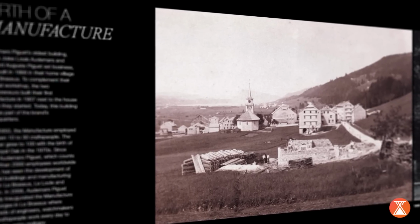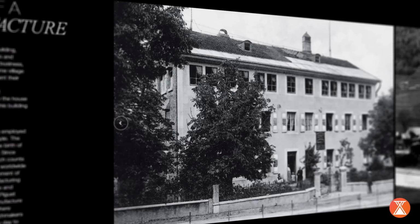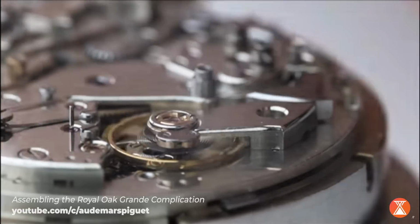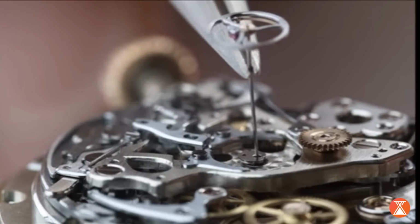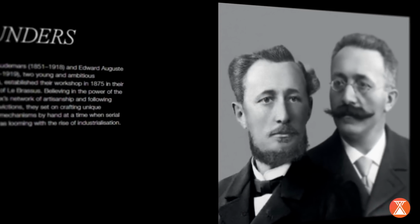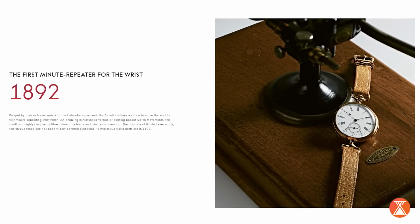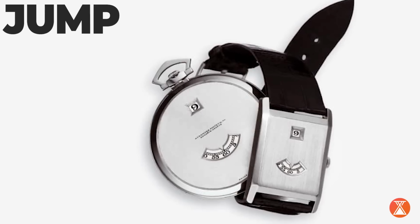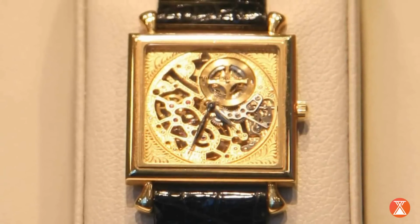They actually started out in the 1870s, relatively young for a big Swiss watch brand. But they've always been at the forefront of high horology, not just finishing, but complications. And that is really where they made their bones. Even early on, when Audemars and Piguet were around, it was Omega coming to them saying, hey, we want to create the first minute repeater wristwatch, which was technically under Omega's name, but Audemars Piguet built it for them. They created the first jump hour watch. They created the first skeletonized watch. It's who they are, it's in their DNA.